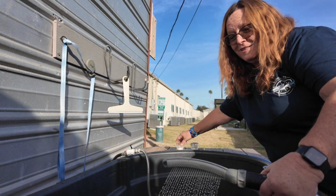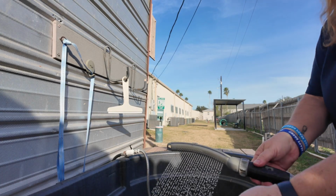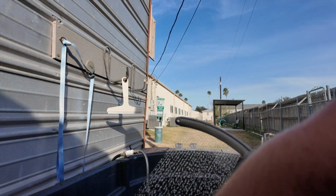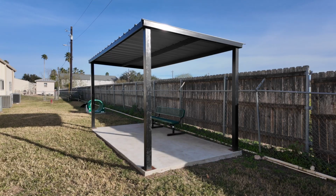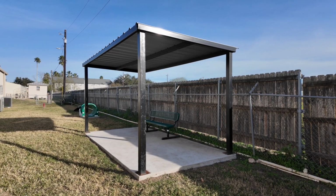Whoa. It might feel pretty good, honestly. Oh, just you wait, Nikita. Just you wait. There's a seating area here as well for the humans.